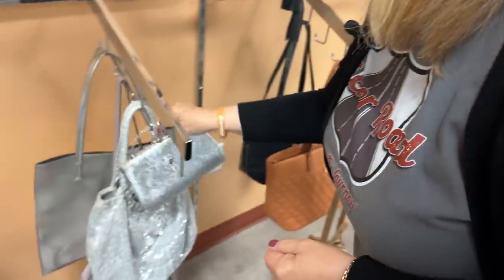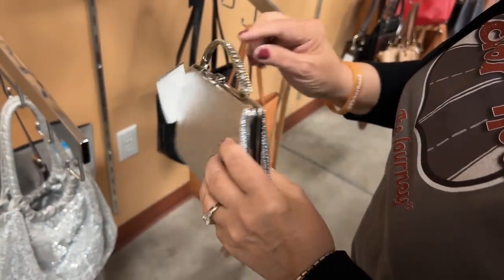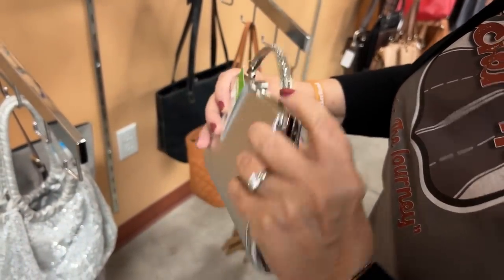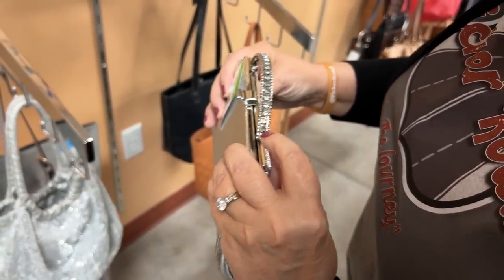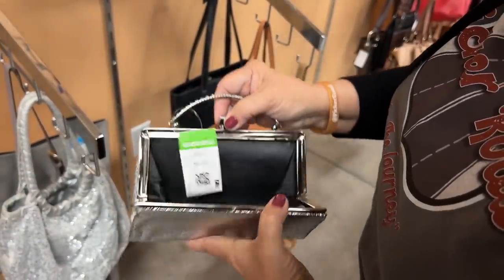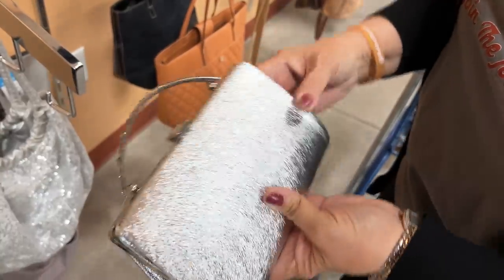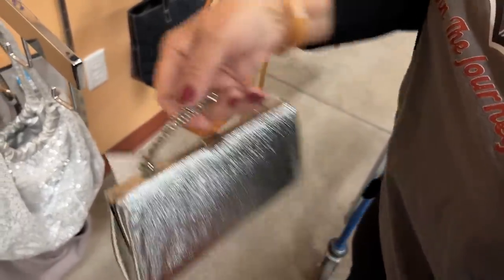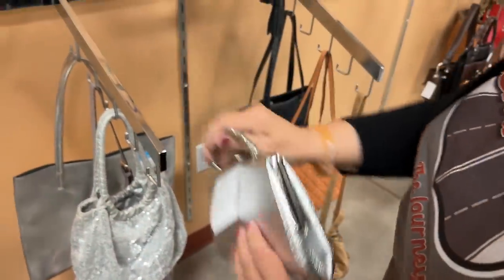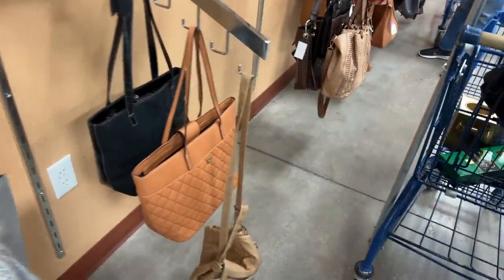And then right behind it was this very pretty little evening bag. It appears to have all of its stones. That one's just darker. Let's open it up and see how it looks. Oh, it's nice and clean. They want $6.99 for that one. It's very attractive. Little evening bag. Let's get that. And let's keep going here.